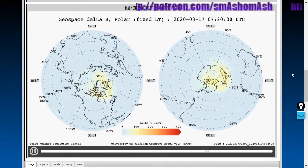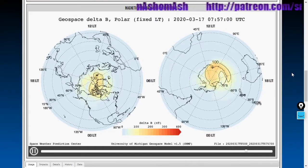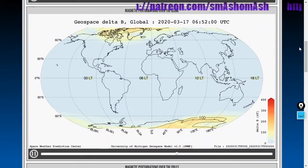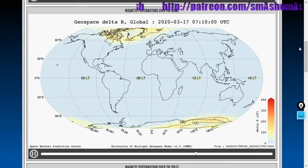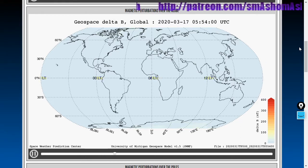And you can see the main perturbations in the north are over the Canadian North Pole. And the South Pole still looks like it's creeping toward southwestern Australia. Here's the globe view. And once again it refreshed, so we'll let that play all the way through. That's 4 hours of data, which we archive daily, courtesy University of Michigan.